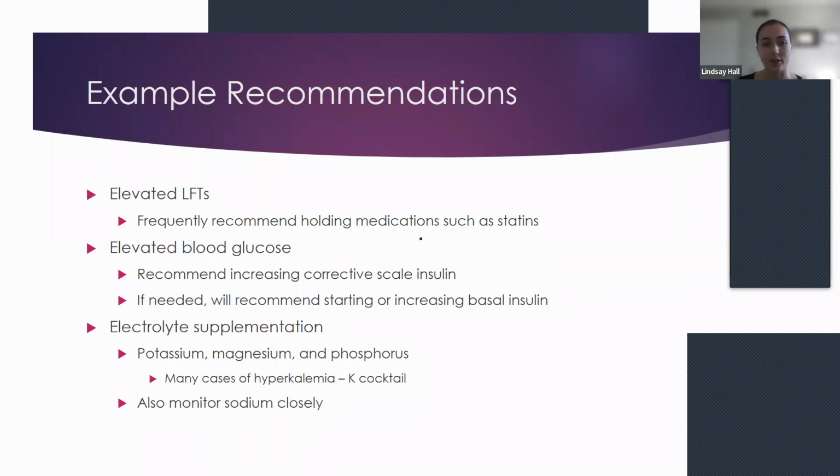And then electrolytes in general: potassium, magnesium, and phosphorus. I'll watch those daily and recommend initiating replacement and what dose to do that at. A lot of our patients come in with hyperkalemia, so we have a K cocktail. They'll get some regular insulin, some albuterol, a potassium binder, and some dextrose for that insulin, so I make sure they're appropriately ordering those K cocktails. And then also monitoring sodium closely, so that's something that we have to worry about in our patients. But those are all things I monitor on a daily basis and recommend dosing adjustments based off of.